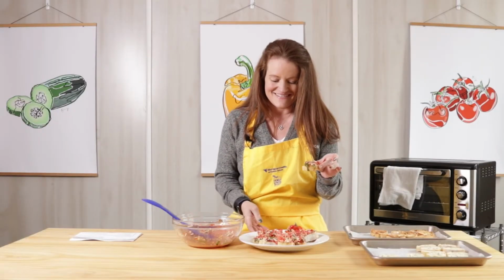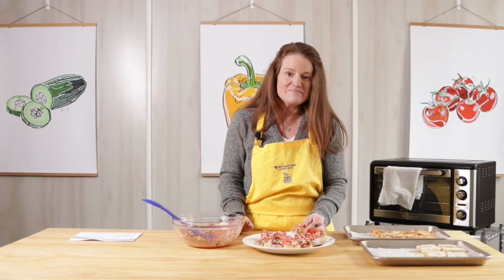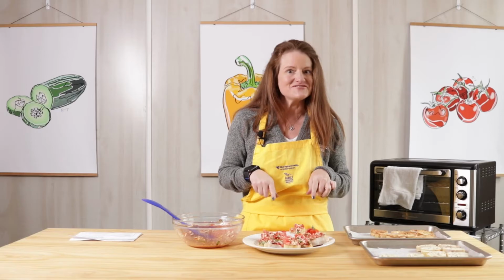And now I'm ready to dig into one. I've had people tell me they don't even like tomatoes and love this bruschetta.